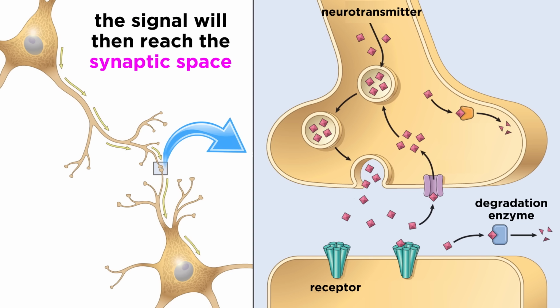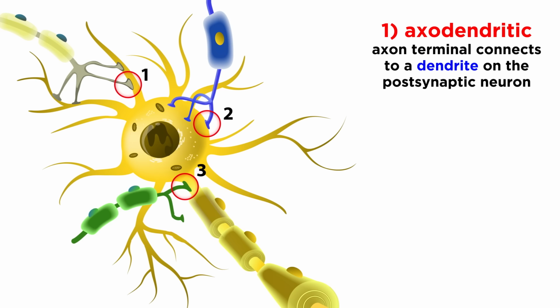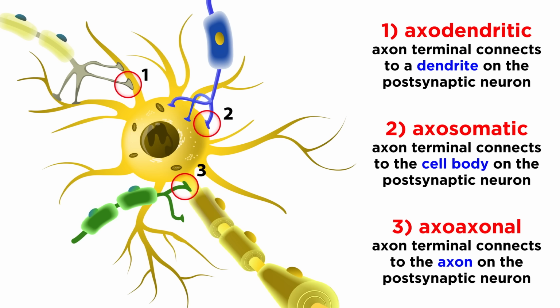As for the impulse, when it reaches the axon terminals and neurotransmitters are released, these enter the synaptic space. A synapse is a junction between neurons or between a neuron and an effector cell. This is where communication happens. These synapses can be axodendritic, axosomatic, or axoaxonal, depending on where the axon terminals from the presynaptic neuron connect to the postsynaptic neuron.